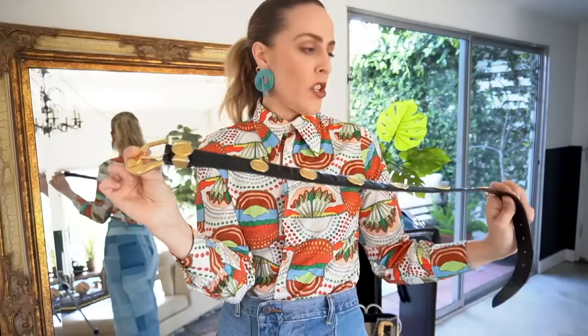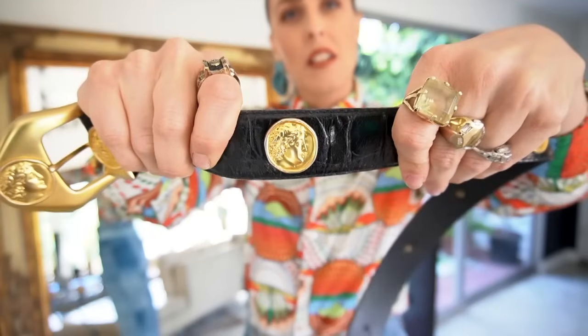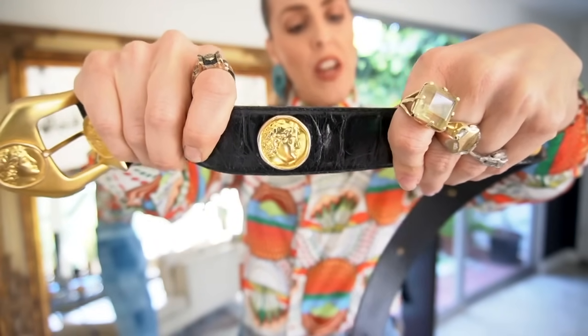This is my all-time favorite belt that I have ever owned, ever will own. I just love it. Black leather. It's got coins on them with faces, and it's so Versace. It's not Versace, but it's so Versace, which I just love. Anything that's kind of over the top like that. And to me, look at this, even just look at the belt buckle.